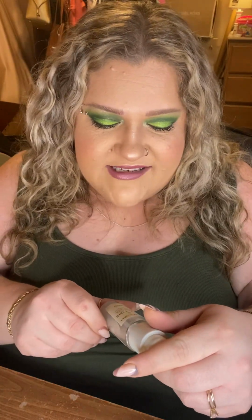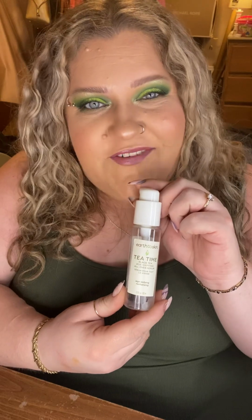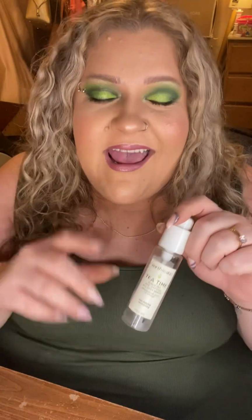Oh, the next thing I want to talk about is this one. This is the Earth to Skin Tea Time Black Tea Age Defying Serum. This is so good. I love the Tea Time, the Earth to Skin products. I think it's a really beautiful, super gentle kind of brand. I think they're pretty straightforward as well.